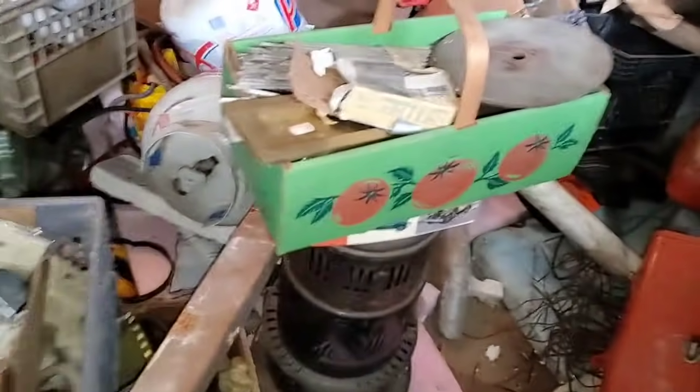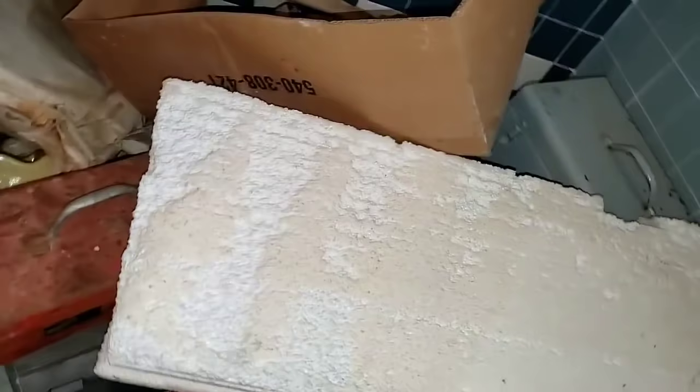Right there. That's old. This is all their tools there. You probably can use most of these. Look at all these sweepers. They're scattered.